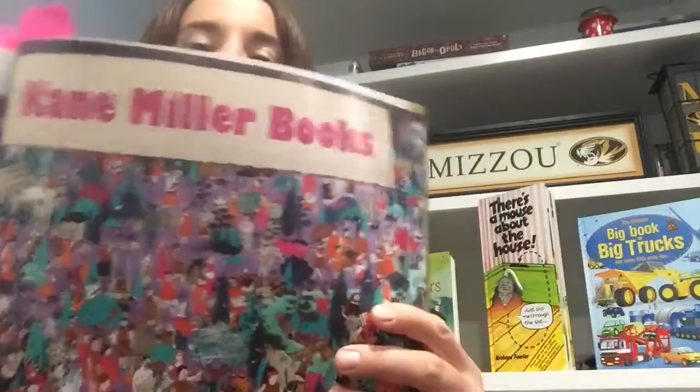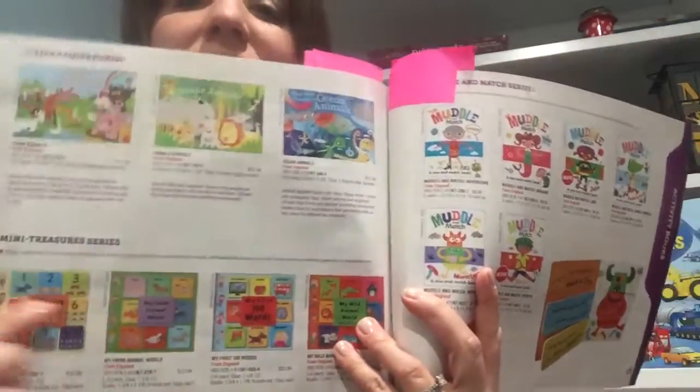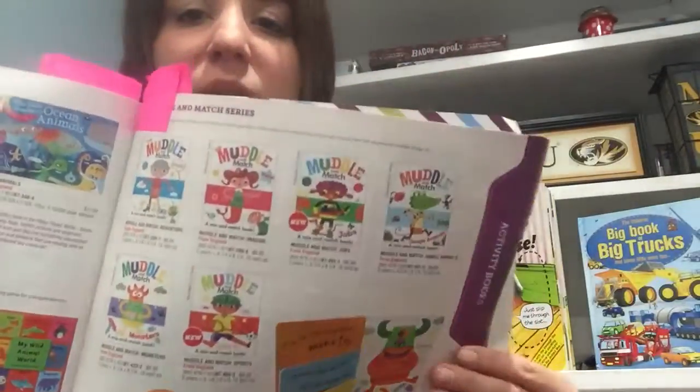Now we're getting into the Kane Miller books. Kane Miller, I like to think Usborne is very good at interaction and nonfiction in teaching, and Kane Miller are intriguing stories that are normally fiction but very fun and engaging. So these are great little books for little babies. These are all of our board books and activity books. Muddle and Match are really fun books.